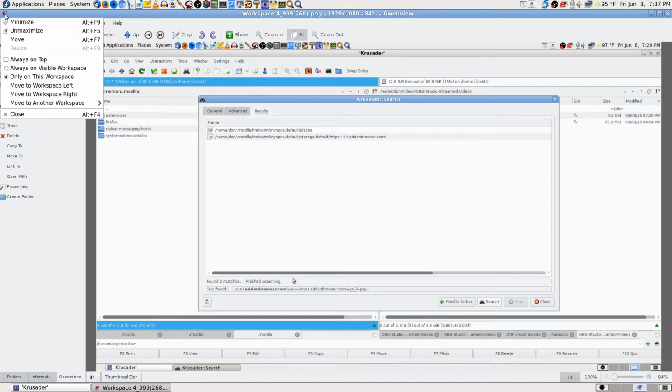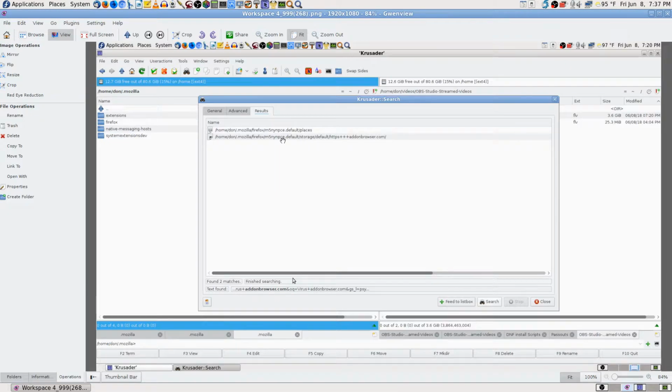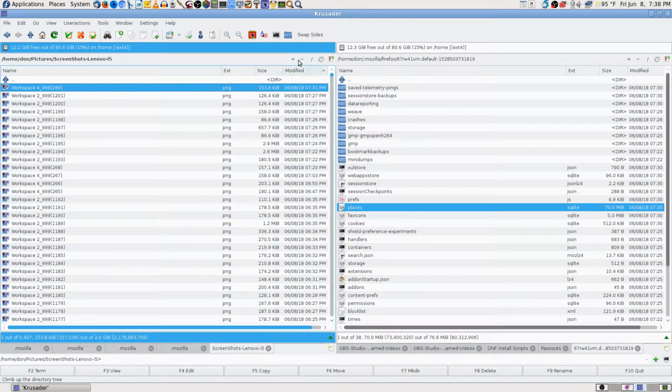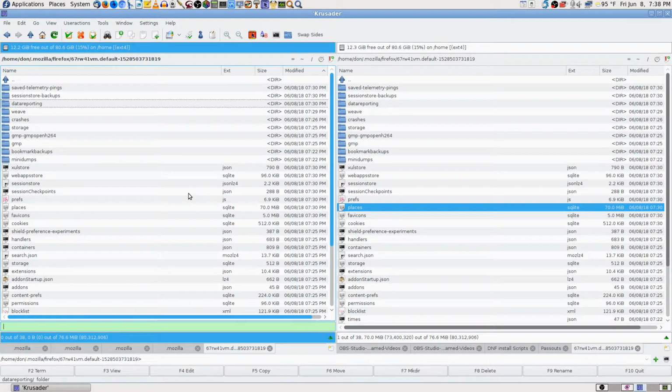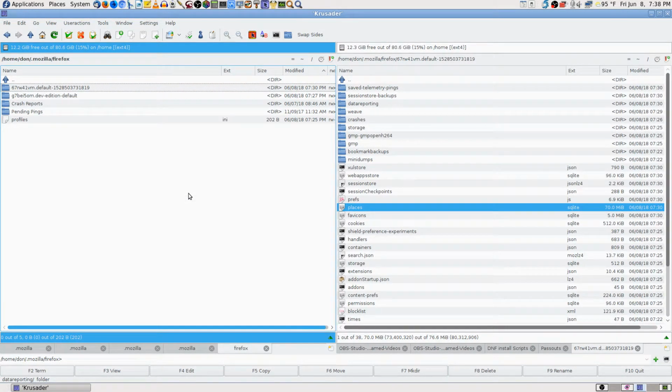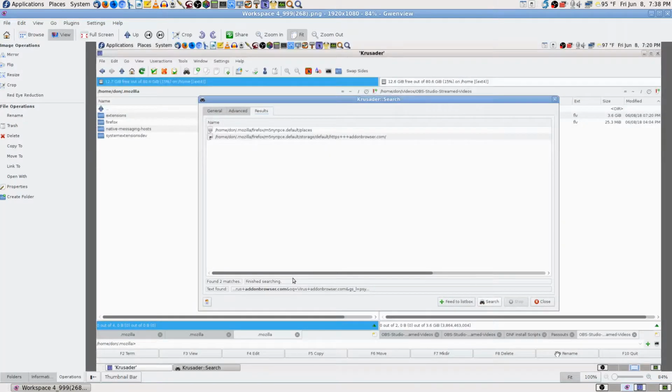addonbrowser.com. I don't want to lose this one. Places SQLite is what it is. Where was it though? Oh, it's in default storage. Whole another place. Default storage. Default. I'm not finding it.